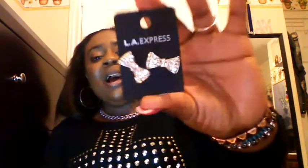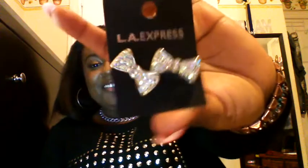So yeah. And then my free pair I got were these cute silver bows. Well, what color is this? It is, yeah, silver with colorful rhinestones in it, and these are super cute. I love these, and these were $3. These are the 3 earrings that I got. So yeah, those are all of the things I got today, with the exception of these scarves.